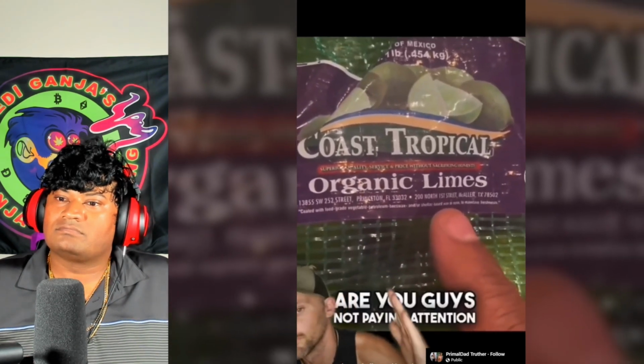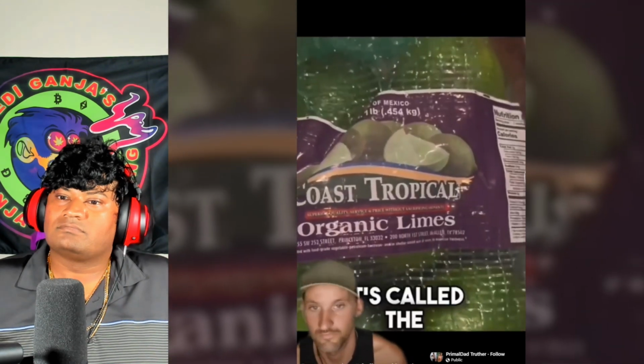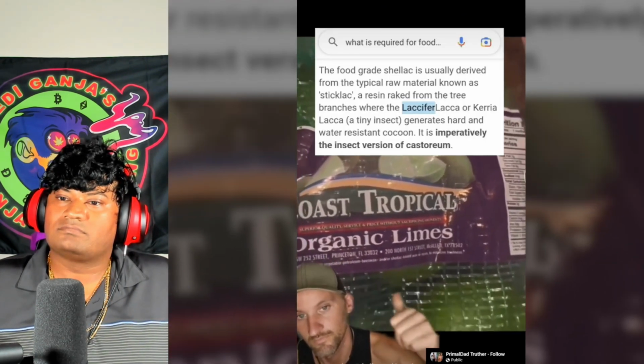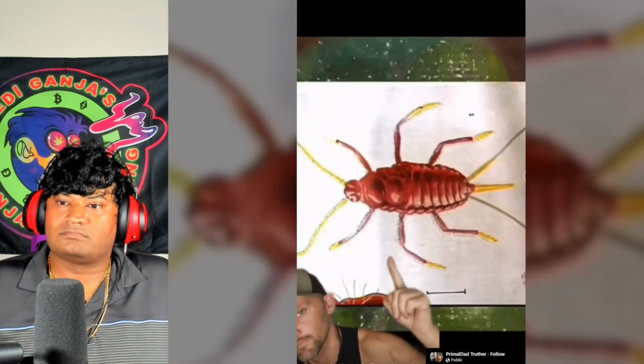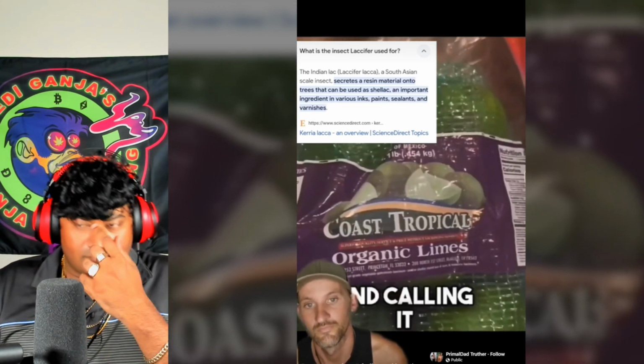Beeswax and shellac. Are you guys not paying attention to this? Have you not been seeing this all these years? Because I didn't. It's called the Lassifer bug, aka Lucifer. They call it Lassifer because they're basically just mixing the name up and it's really shellac. So they're throwing shellac inside of Lucifer and calling it Lassifer.